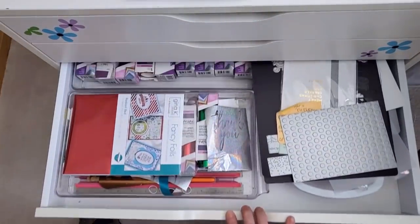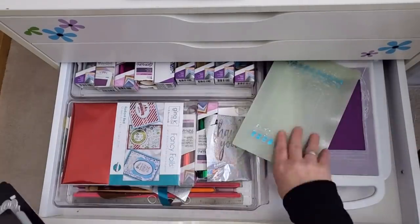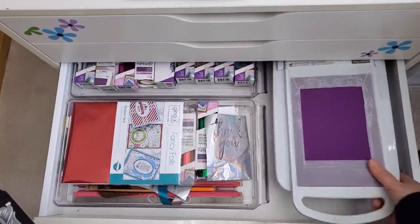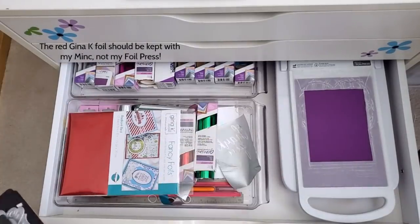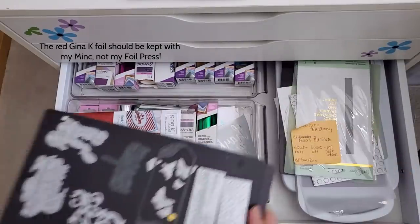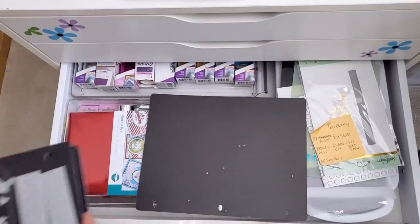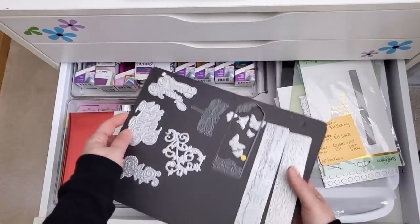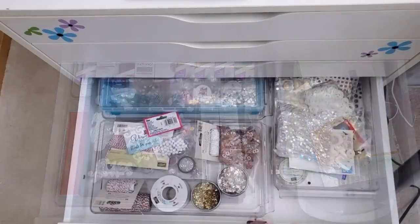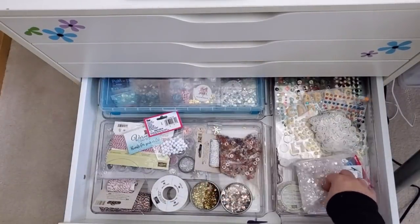I have all the metal plates that I own on magnetic cards. Underneath, there's the machine, and I have various foils in here as well. I have metal plates from Gemini, Picket Fence Studios, and Spellbinders, and they all work with this machine. I may move the metal plates to something more like my standalone die storage at some point, but right now they're fine here.